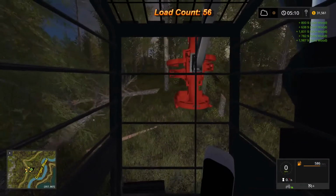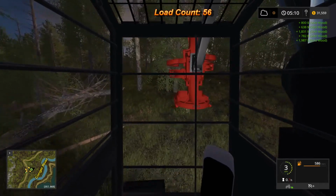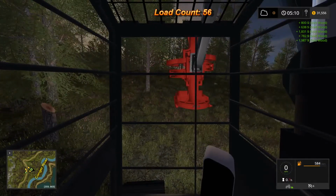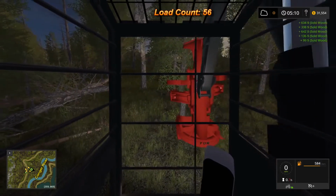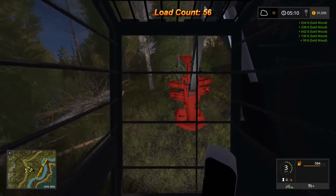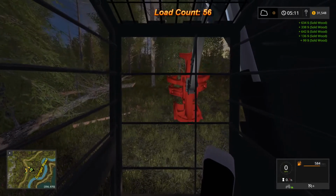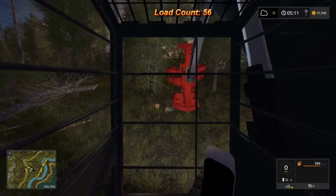Oops. I got hung up on a stump or something in it. Got me right into the tree. I better get rid of that stump. I'll be hitting that thing for sure. Alright, now why is that not cutting? Come on. There we go.